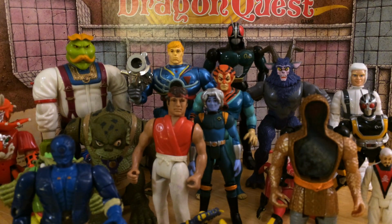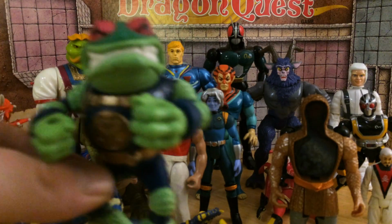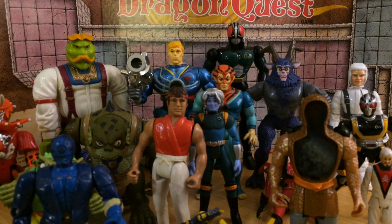Well, hey, this is brilliant. This was one I wanted out of the lot. It's a Toad for my army. So that's really good. I now have 3 Toads. Some army. I need more. What else do we have in here?